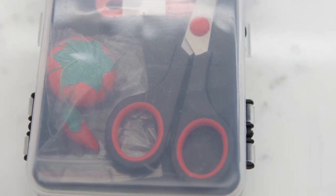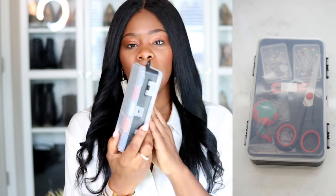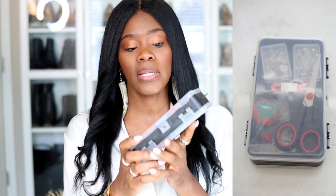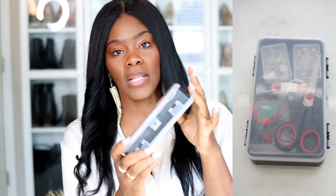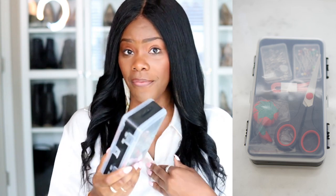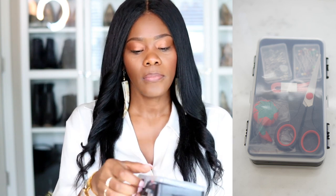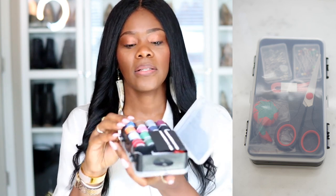The fourth thing would be a sewing kit. Sewing kits are packed with a ton of things that we don't really realize that we need until we're taking something to get tweaked at a tailor or at a cleaner's. But a sewing kit is essential to my closet. There's a bunch of thread in here, multiple colors that pretty much go with a lot of the pieces in my closet. So if a button pops off, I can definitely go ahead in here, grab one of the threads and go from there.